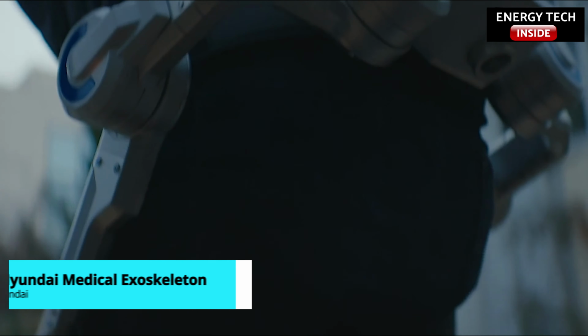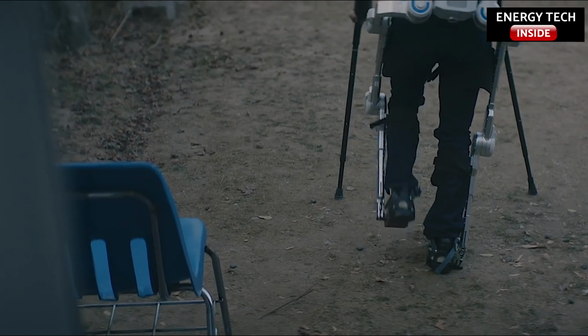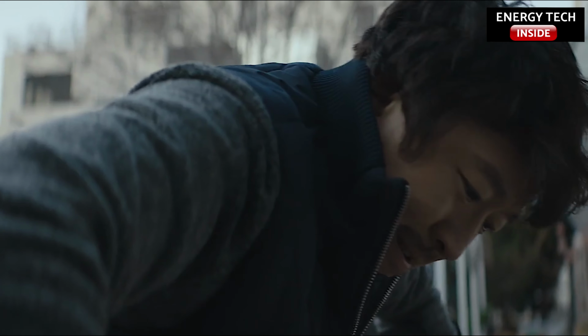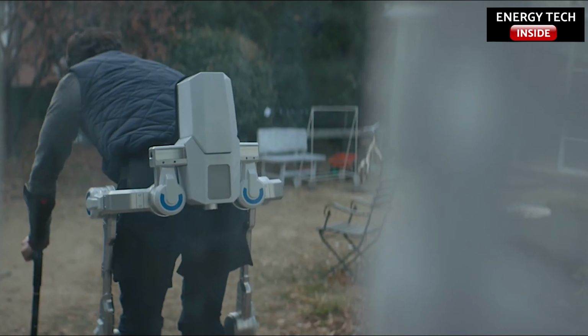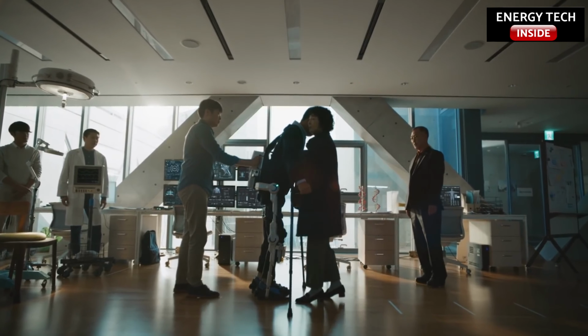Hyundai medical exoskeleton. Automotive giant Hyundai hit the accelerator on a new path, expanding into exoskeletons. In addition to developing exoskeletons for assembly line workers to aid them with their overhead work, the automaker also developed one to assist patients suffering from spinal cord injuries with its HMX. The device aims to help patients sit, stand, walk, navigate stairs, and even run if needed, states the exoskeleton report.